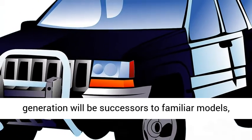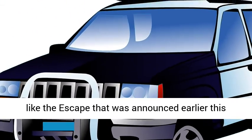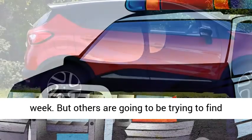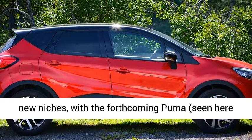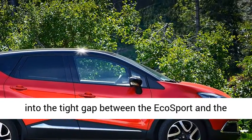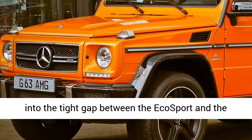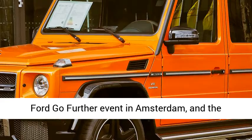Ford is betting its future on SUVs. Lots of SUVs. Many of the next generation will be successors to familiar models like the Escape that was announced earlier this week. But others are going to be trying to find new niches, with the forthcoming Puma, seen here in a teaser image, being charged with slotting into the tight gap between the EcoSport and the Escape.